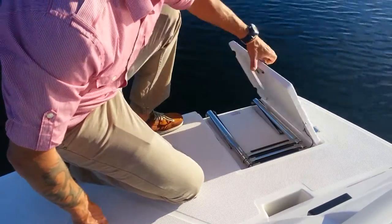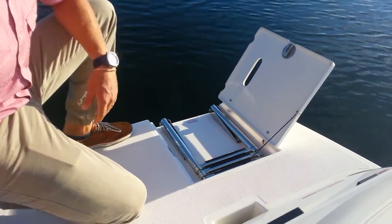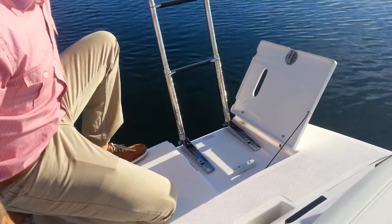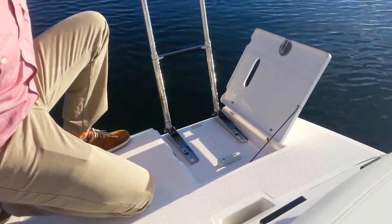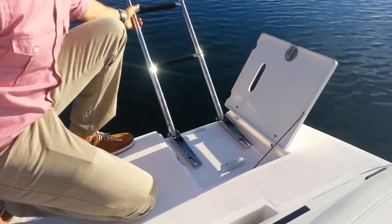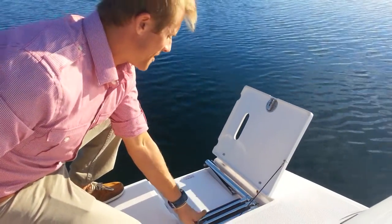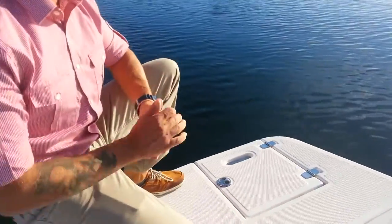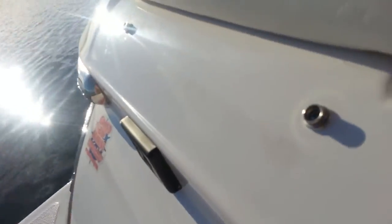Last but not least, hidden under this compartment, we have the stainless steel telescoping swim ladder. This is fantastic. It'll never rust. It's easy to stretch out and dump into the water so that you can get in and out with ease and confidence. And of course, as with all Regal boats, there's a transom tilt switch here so that you can raise and lower the outdrive from the transom without having to jump into the boat.